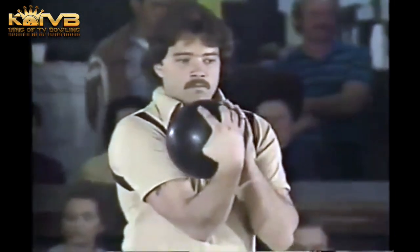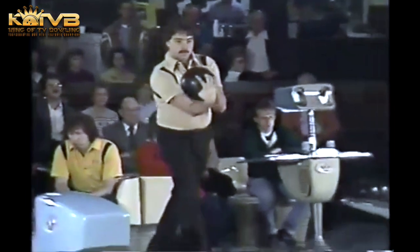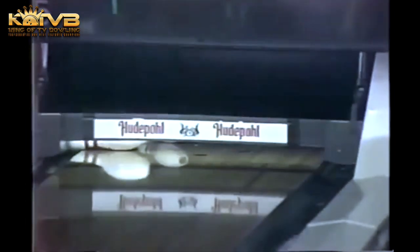Obviously, our greatest bowler from the Cincinnati area, along with Kevin Gillette, who's out there on the tour right now too. They have similar styles, but that's how you create the action on the ball, Fred. And that's how you get the pins down. Three in a row, a turkey for Bill Ryan.